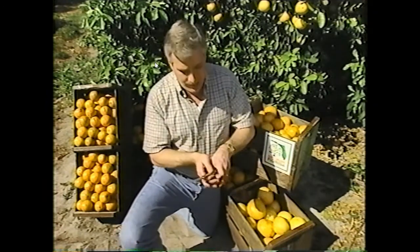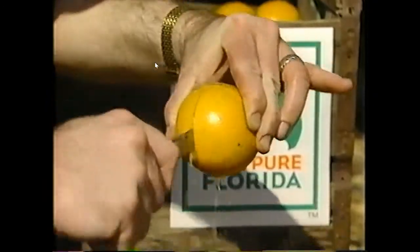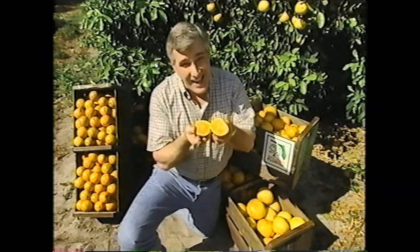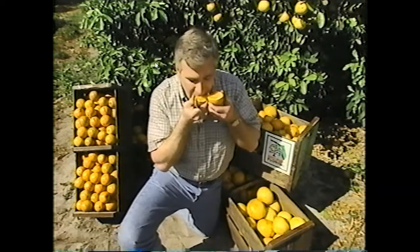Just like the old saying goes, you can't judge a book by its cover, and you can't judge an orange by its peel. It's what's inside that counts. Now that's a juicy Florida orange.